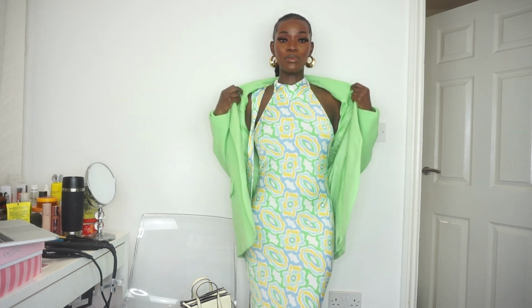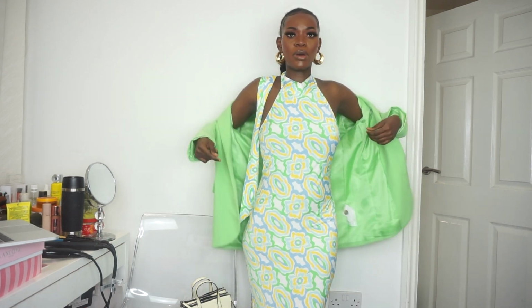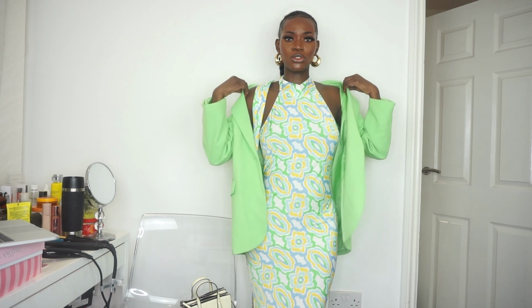I really love this. I see myself wearing this when it's very, very hot. And when I'm very hot, I can just take off the blazer and wear the dress. I think that will look so cute. So, blazer or no blazer, it's up to you, basically. But I'll pair it with a blazer because I think it's so cute.